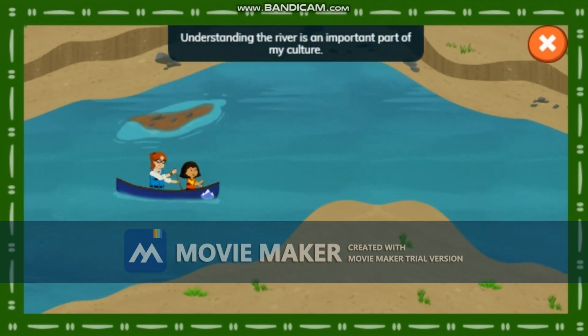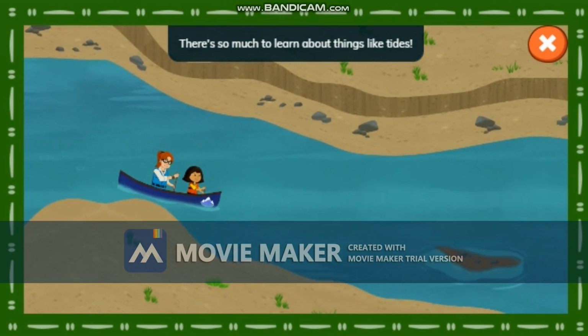Understanding the river is an important part of my culture. There's so much to learn about things like tides.